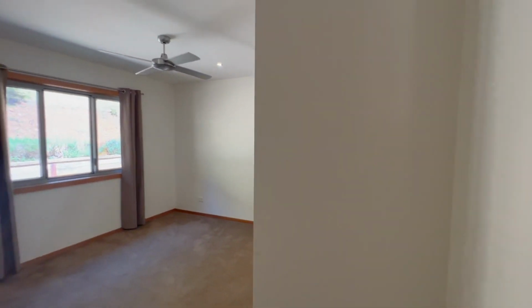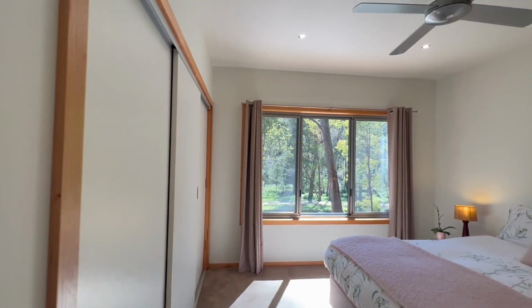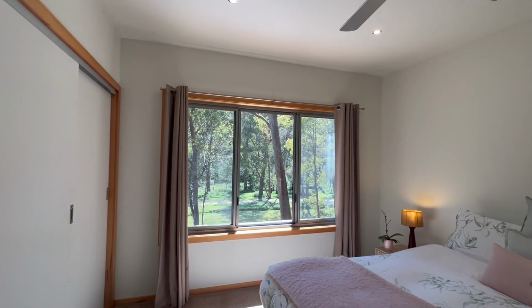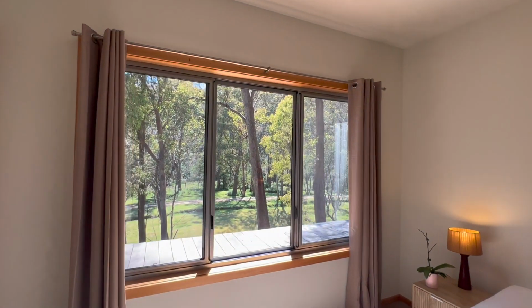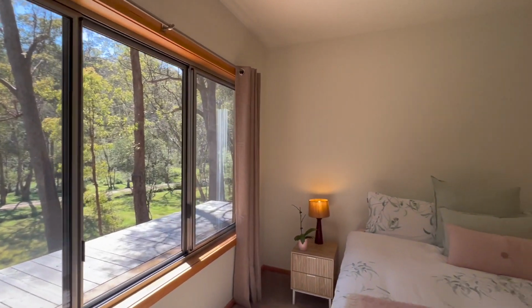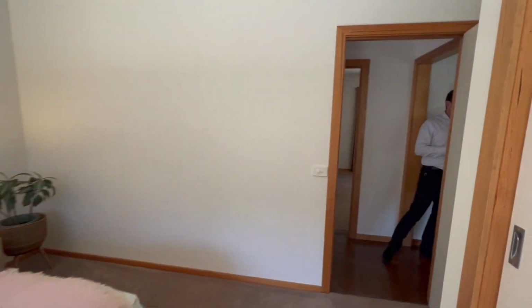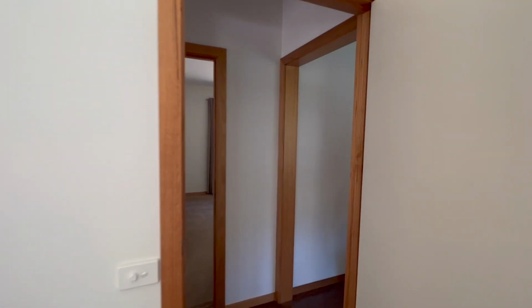Ceiling fans throughout too. In our climate you just open up the windows on a warm summer's evening and feel that cool air come back up the valley, turn the fans on, and then look at that outlook. How'd you like to be waking up to that every day? Life would be pretty darn good. I'll sneak around the corner here.